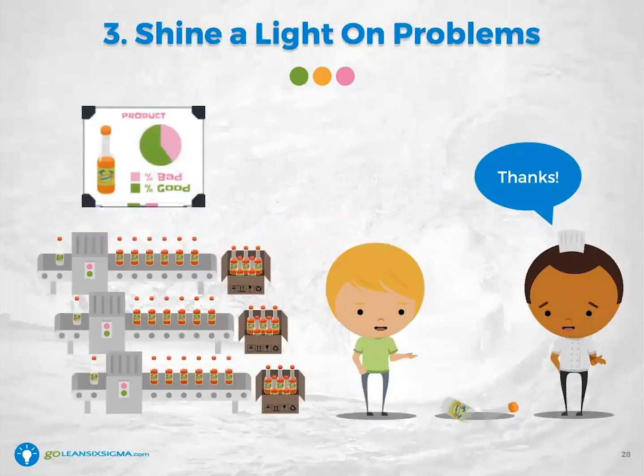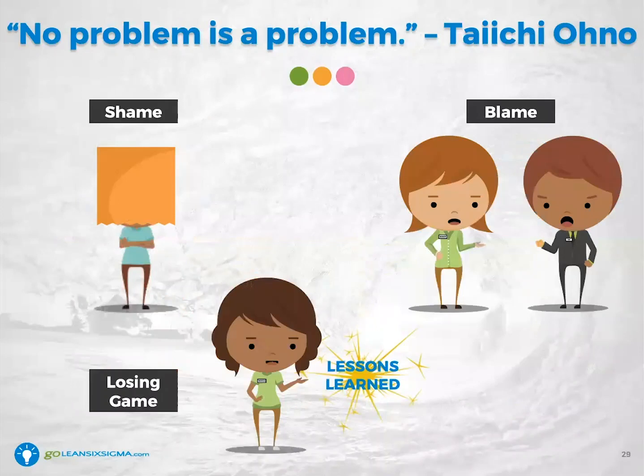The third key for standard work success is to shine a light on problems. Whether employees feel comfortable acknowledging process issues in your organization says a lot about your culture and about your potential for improvement. So think about how your organization handles problems. No problem is a problem. This is a famous quote, again, by Taiichi Ohno. And the original quote is, having no problems is the biggest problem of all.